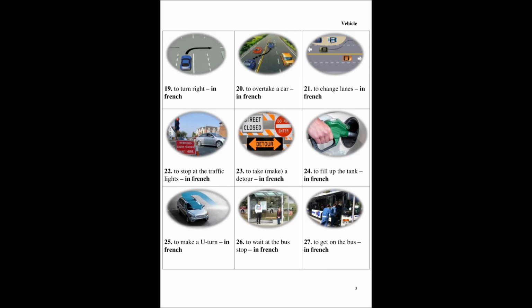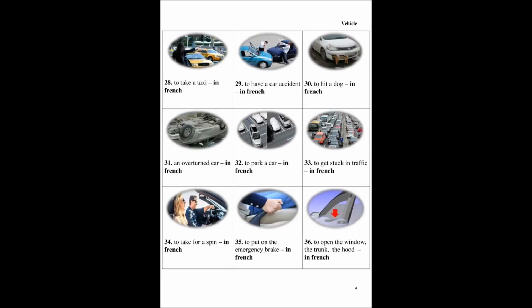26th illustration, to wait at the bus stop. 27th illustration, to get on the bus. 28th illustration, to take a taxi. 29th illustration, to have a car accident. 30th illustration, to hit a dog.